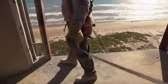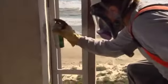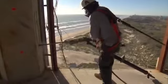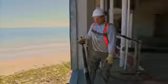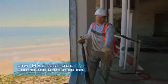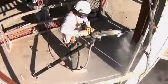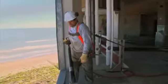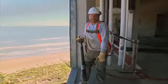Jim Masterpool works a half step away from a 60-meter drop. He preps outer columns so the team can load dynamite. His drill weighs 45 kilos. 60 miles an hour up here, you can't stand on the edge. It'll just take you right off. It's crazy up here. I've been doing this 10 years and still a little bit of pee comes out whenever I have to get on the edge like this.